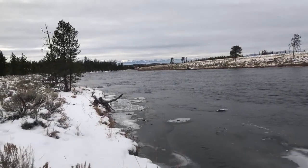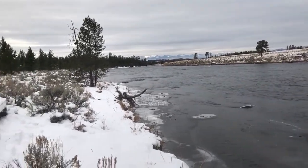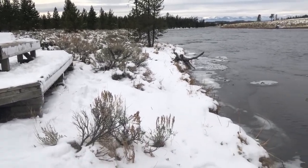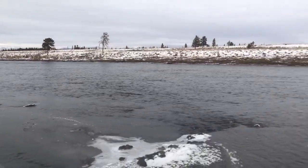Oh. Look, this is where we are. It's actually really pretty. It's so pretty all around us. You see this beautiful sagebrush? It's my favorite color.